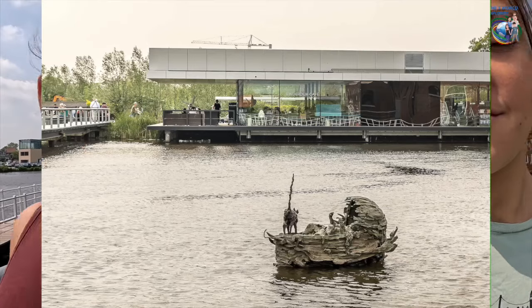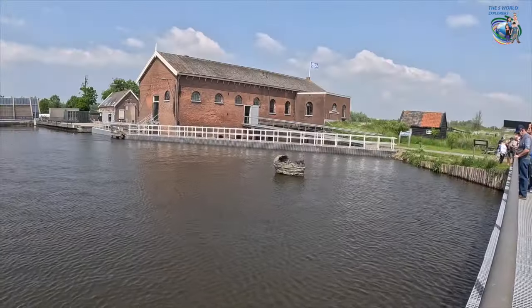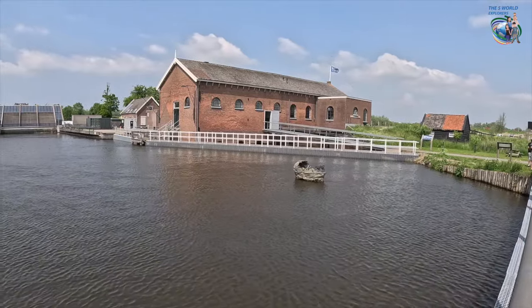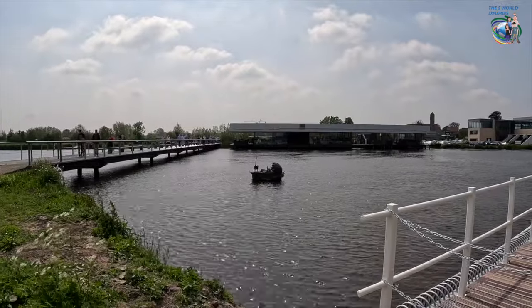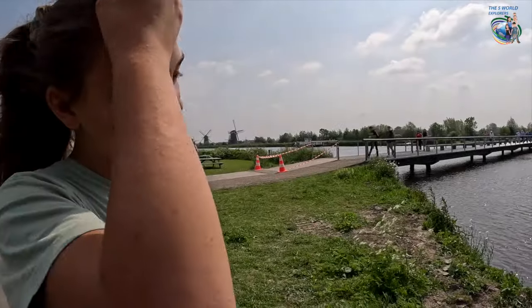And the name Kinderdijk means Children Dyke. And you know where it comes from? Children? So there is this legend that says the cat in the cradle. During one of these very big floodings, they found this basket in the middle of the water, with a cat running back and forth. When they looked closer inside, there was a little baby.